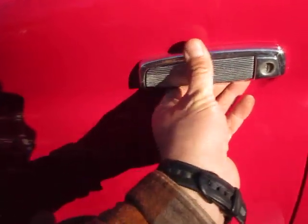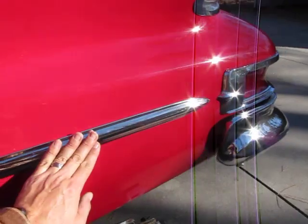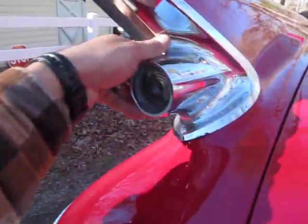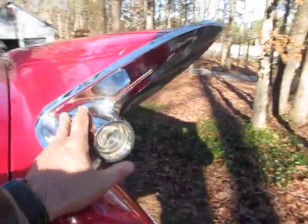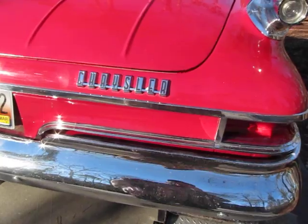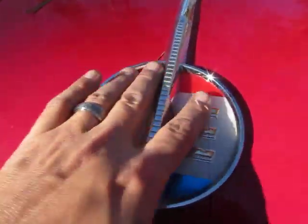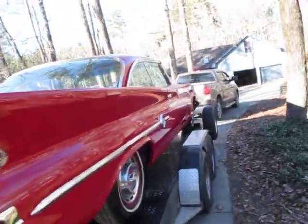Because the trim going down, the doors look really nice, handles. The trim going down the side is in excellent condition. No dents or weird dings or anything. These appear to be in what I would say are very good original condition. The fin lights, very good original condition. Rear bumper in very, very good condition. The rear emblem here, maybe even new, I don't know, or very good original condition. Actually, now that I look at it on the sides, I can see that's probably a very good original condition.